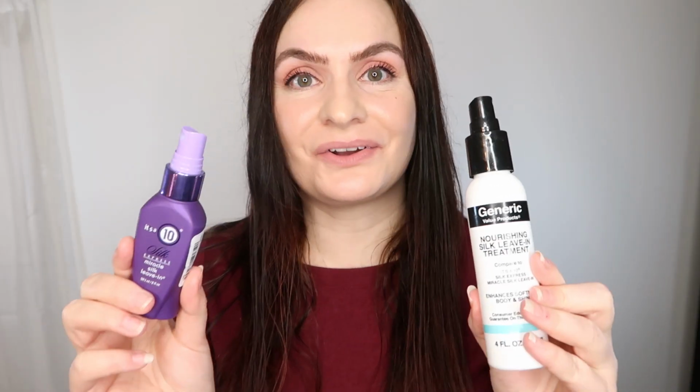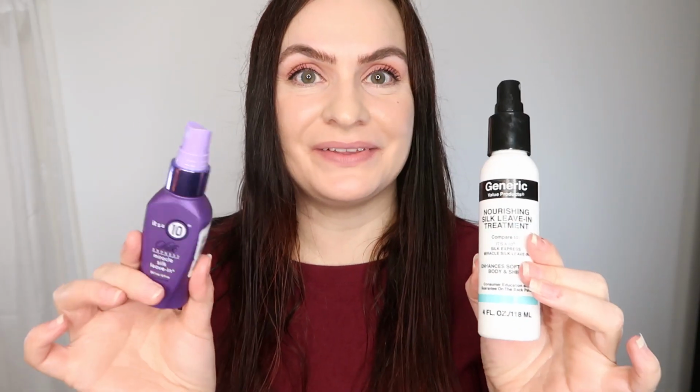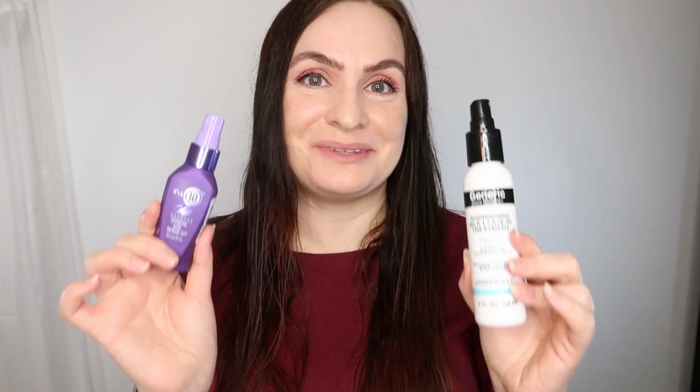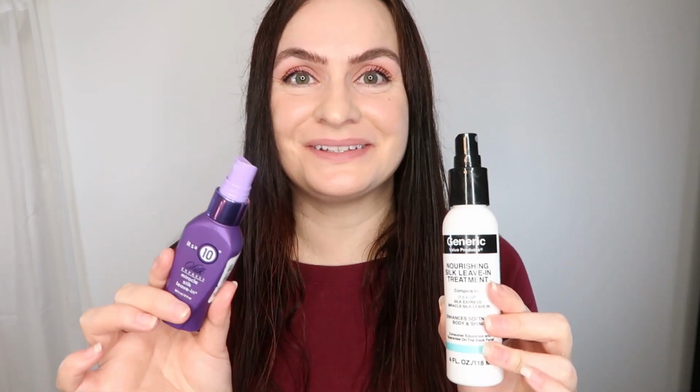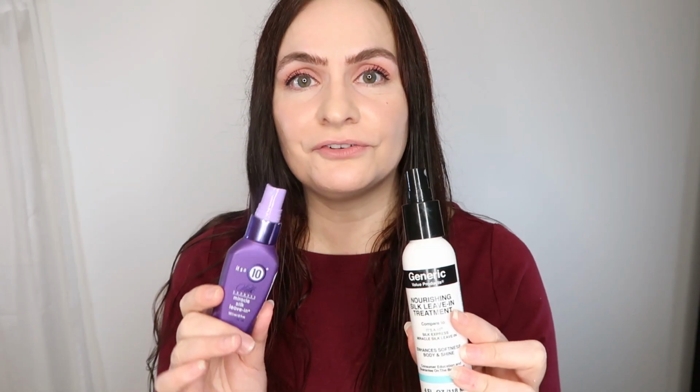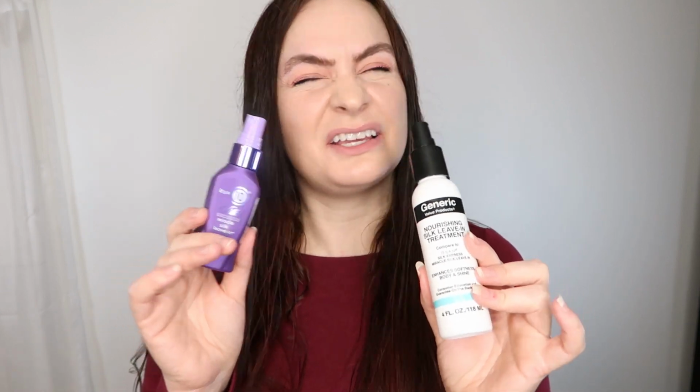So I love that these are called the Silk Leave-In treatment because when I'm comparing them to the keratin treatment, there is a difference in silkiness. And they're also extremely similar to each other. Their consistency is exactly the same and they combed through really nicely. It was a much smoother comb through. One other thing I'm going to say that I love is the scent of these. They actually smell a little bit softer and more gentle, like a flowery smell compared to the keratin formula.